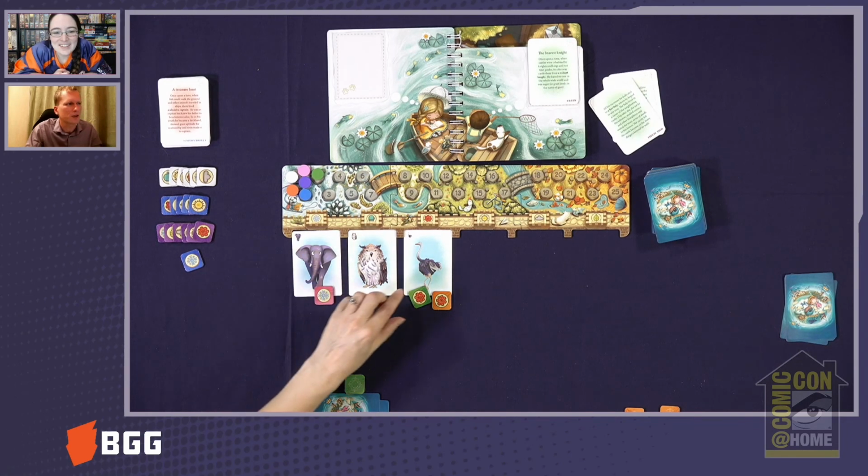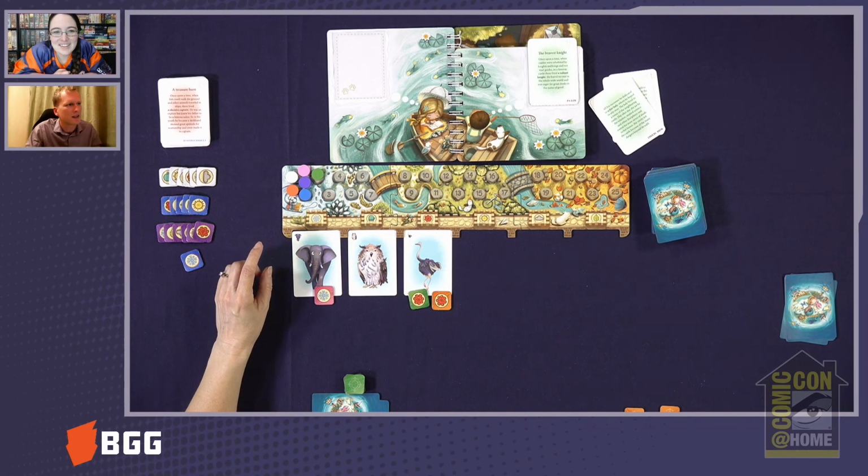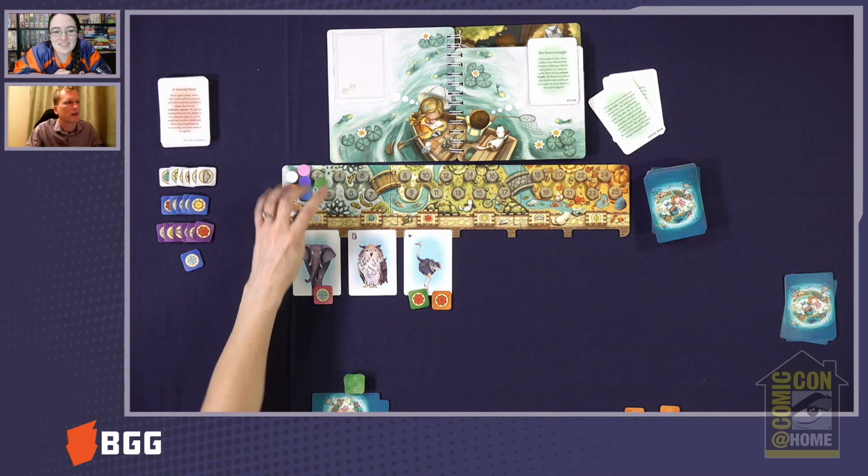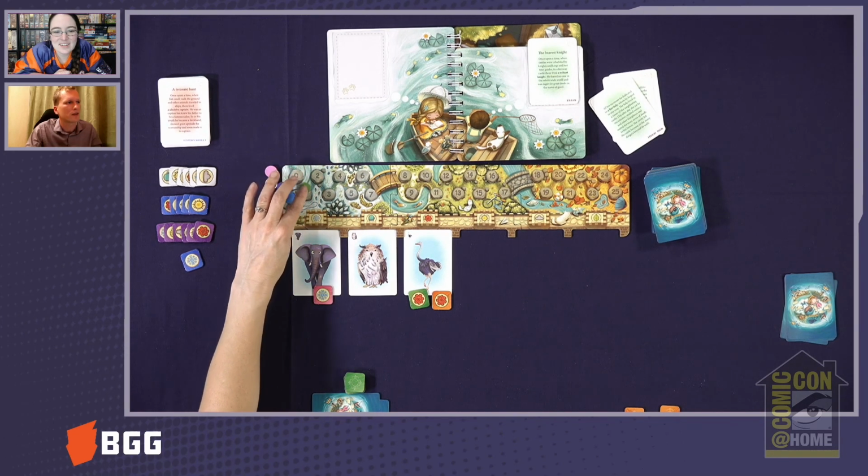So elephant, whose card is that? The elephant was Nikki's card. Yeah. So Nikki gets 1 point. She's green, right? Yep. There we go.